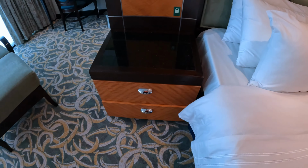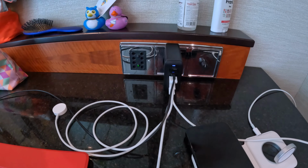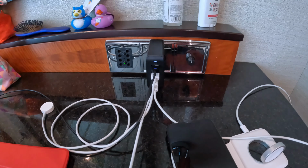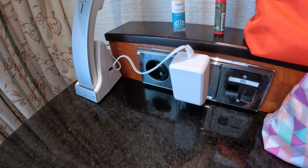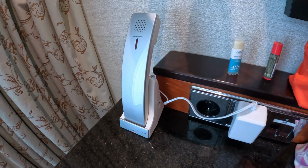So head over to the vanity area. And you can see here, you have a nice wide vanity, and of course a chair. And then you do have one US outlet on this side, along with another announcements channel control. And then you have another US outlet, but it's actually being taken up by this phone. And that's it for the US outlets in this room.